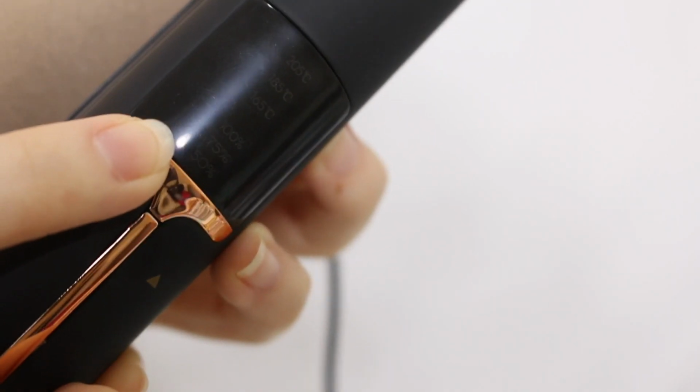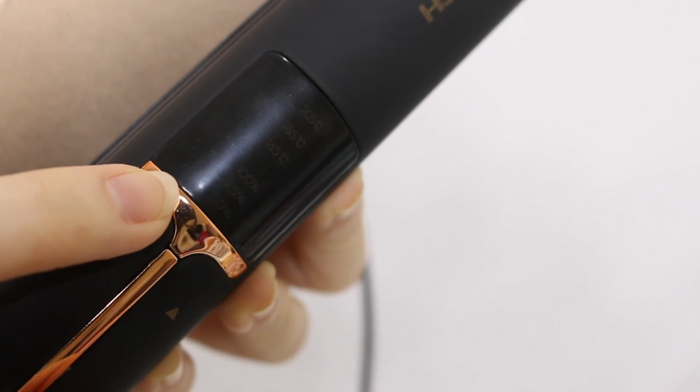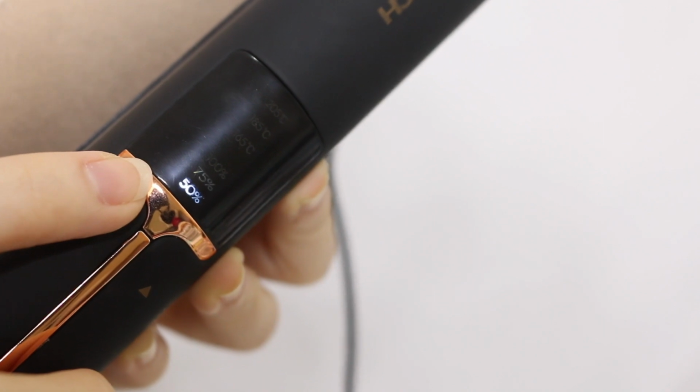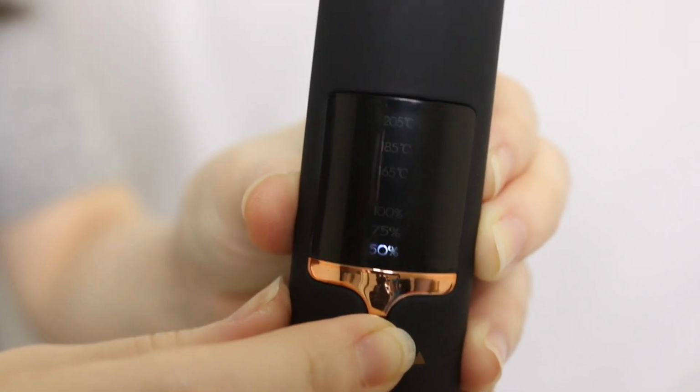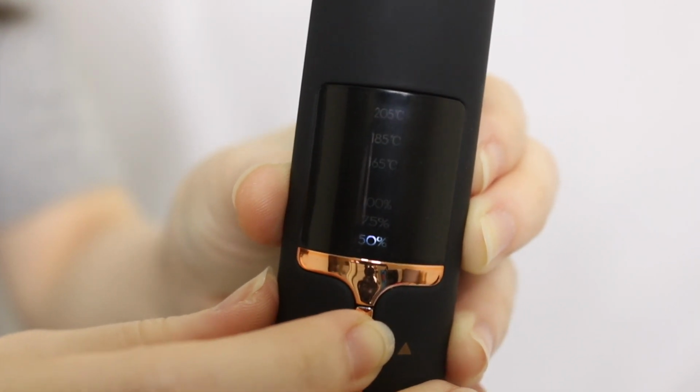Like numbers here, the bottom one is the percentage of your battery. They have 50, 75%, and 100%. And the top one is basically the different heat settings for your plate. So we have 165, 185, and 205 Celsius, which is great. I love that this comes in different heat settings because not every hair is the same. Some people with thinner hair don't need that much heat because otherwise it will damage the hair, while some with stronger hair need stronger heat to actually help to keep the curls or even to do curls.